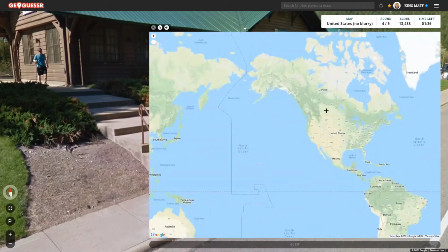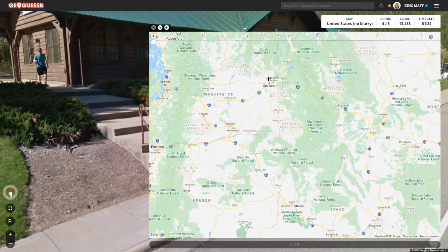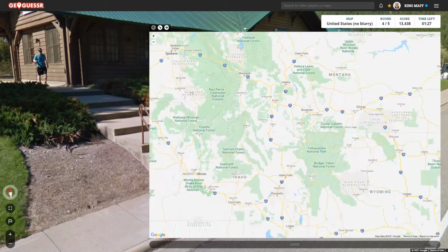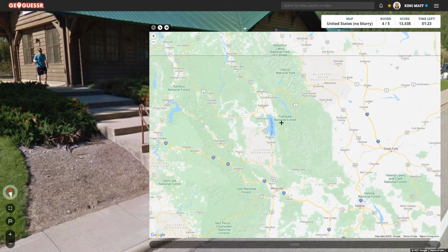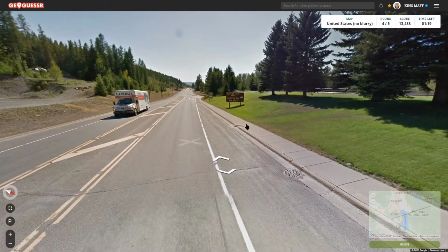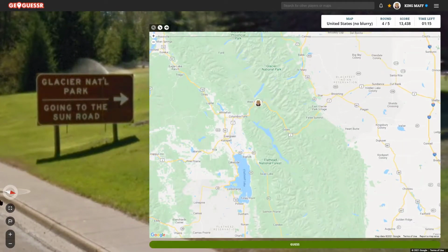Glacier Conservatory. Isn't there a park called like Glacier somewhere out here? Somewhere out here, I think is a glacier park. I don't know where it is. There we go, Glacier National Park. Glacier National Park on the Sun Road. We're on State Road 2, so we're probably near West Glacier.